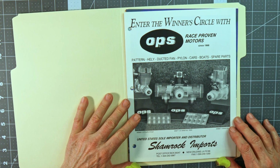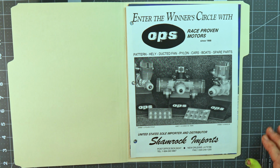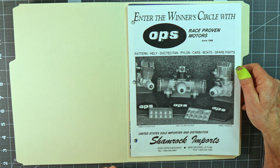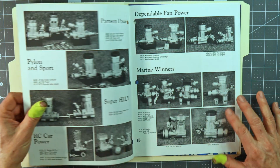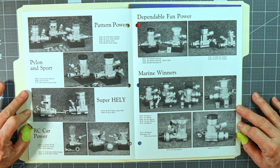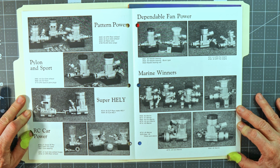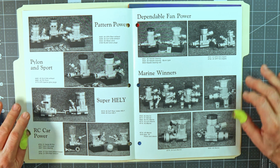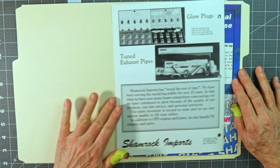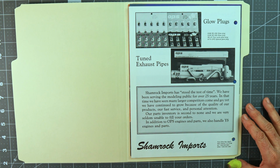Next one is an OPS flyer. Never seen one of these before. I've never seen a whole lot about OPS at all anyway. And this doesn't really say, again, it doesn't say a year. But it talks about a lot of ducted fan stuff. So I don't know when ducted fans kind of started going away. And we got some glow plugs, tune pipes.